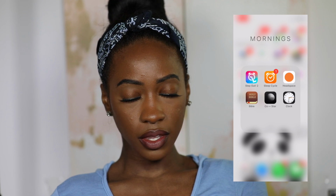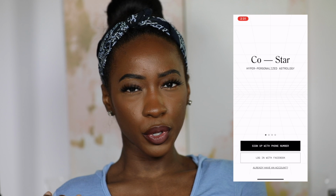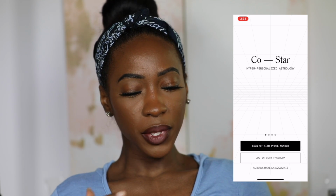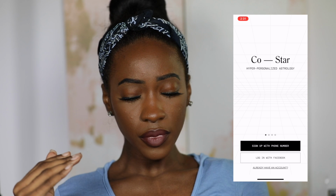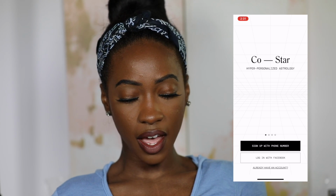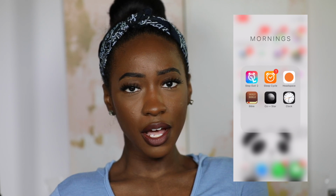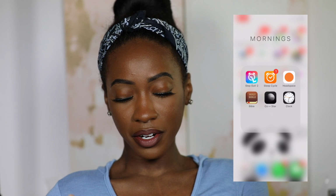I have the app CoStar. Basically, if you guys hear anyone talking about their birth charts and rising moons, falling stars, all that complicated stuff, more than just knowing that you're a Gemini or a Leo, this app helps you know all of that stuff, especially if you know what time of day you were born. So I have it for this. I am not signed into that either. I just think it's cool, reading how my life is supposed to go, even though it doesn't always go how it says it does, but I don't know, it's nice to know.